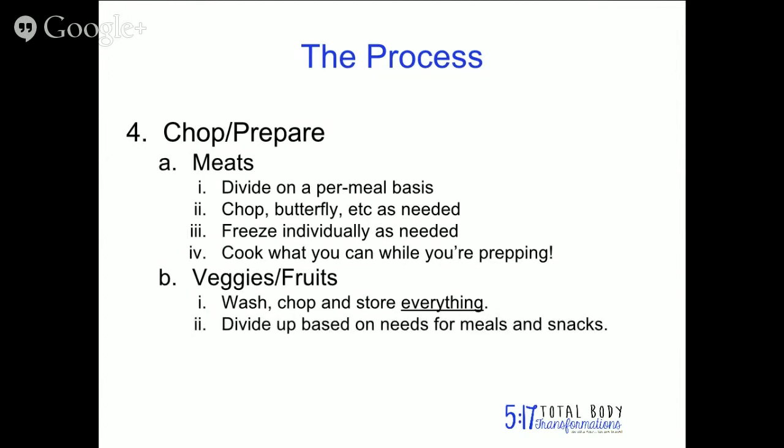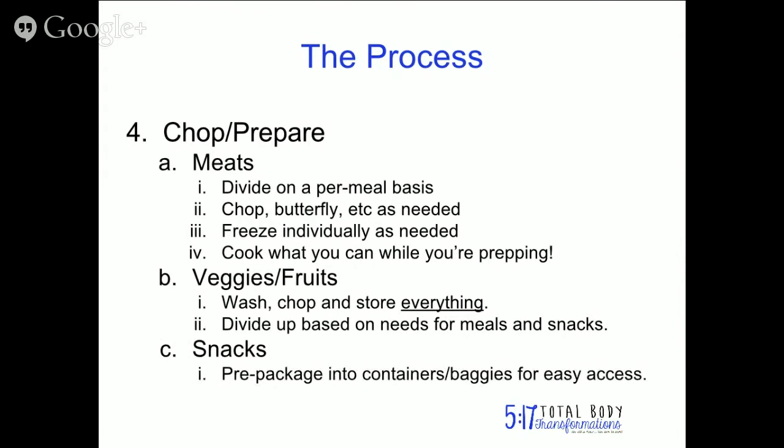I would even go so far as to divide up based on what you're going to need for meals and snacks. So, if you're going to have your strawberries for your liquid meals, go ahead and divide those up. Put them into individual baggies, or mix them with the amount of yogurt that you need or cottage cheese that you need, that kind of thing, so that it's really easy to use. And the same goes for snacks. Pre-package into containers and baggies so that they're easy access. And then anything else that you might have that doesn't fall into those categories.